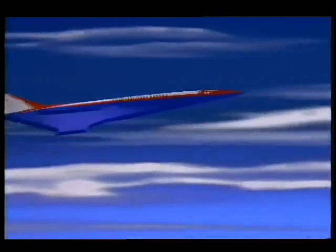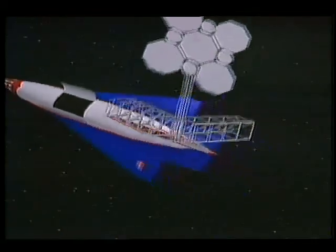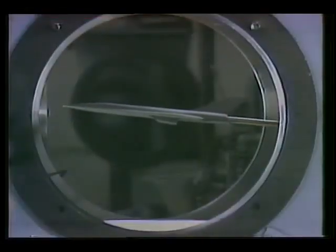Imagine taking off from an airport runway, flying at 3 to 5 times the speed of sound, at altitudes of 20 miles or even higher. A few short hours after departure, you come to a stop halfway around the world. Or maybe you took off from a runway and flew directly into orbit to work in space, and then you return, landing on a conventional airport runway. The National Aero-Space Plane will try to make both scenarios a reality.